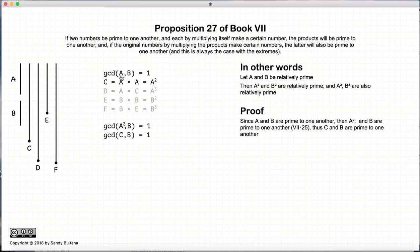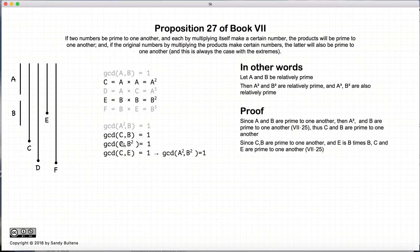So first, since we have A and B are relatively prime, and we have that C is equal to A times A, or A squared, then A squared and B are relatively prime, according to proposition 25 of this book. So if A squared and B are relatively prime, then C and B are also relatively prime, because again, C is just equal to A squared. Now if C and B are relatively prime, then C and B squared are relatively prime. And since B squared is equal to E, we have that C and E are relatively prime. Or in other words, A squared and B squared are relatively prime.